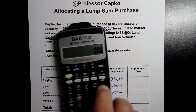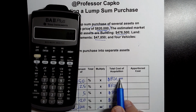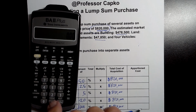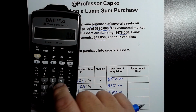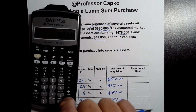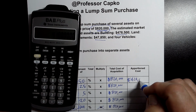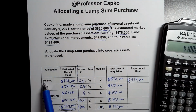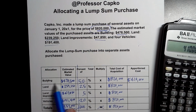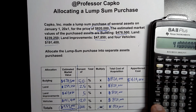Clear my calculator. Now we're going to unwind it the opposite way. We're going to take our percentage and multiply it by the acquisition cost, the one we actually paid. So I'm going to take my 50% and write that as 0.5 and multiply it by the 820,000. And that gives me $410,000. That's the apportioned cost for the building. See how that works? Our portion cost of the building is $410,000. I can maybe leave this here. You can see it clear.